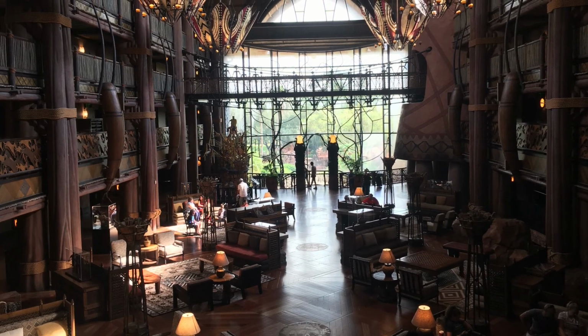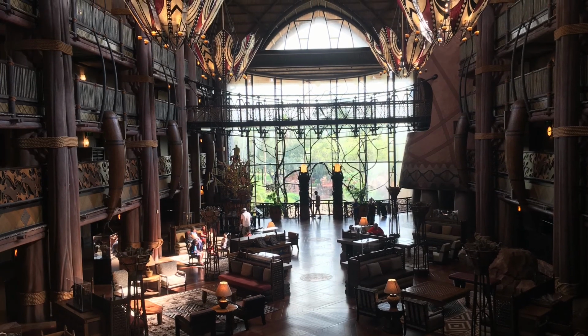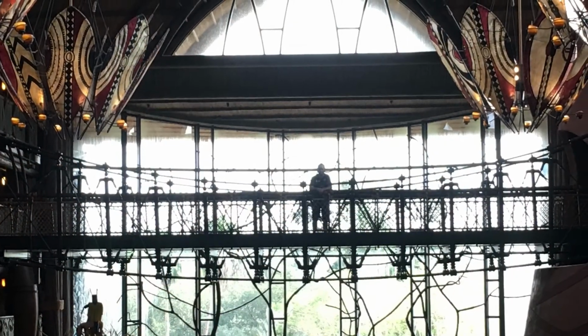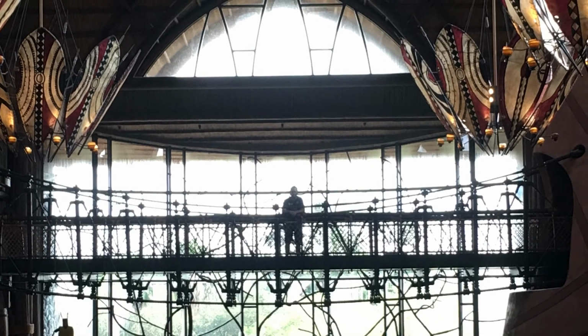Recently, I had the opportunity to stay at the Animal Kingdom Lodge in Walt Disney World. When I arrived to the resort, this was my view in the incredible lobby that overlooked a savanna full of wild animals just roaming about freely. It was truly breathtaking. Today, I'm going to show you guys a little bit of the resort, so come along.